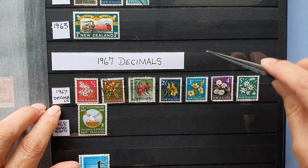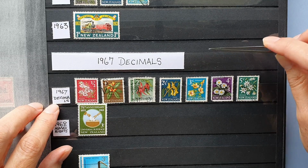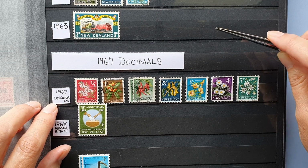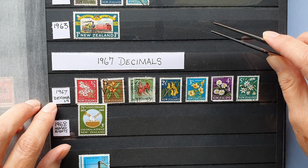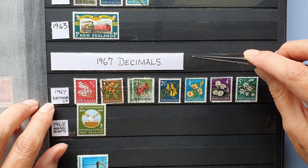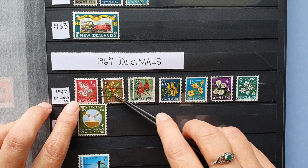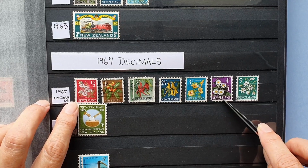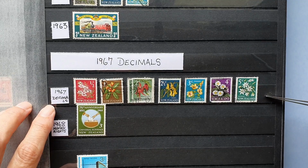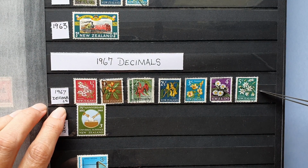Now we're going to look closer at the decimal stamps. On 10 July 1967, New Zealand abandoned pounds, shillings and pence and adopted decimal currency. On the same day, on 10 July, decimal stamps were put on sale. And this is part of the first decimal set. The set that was issued had 18 pictorial stamps, and only 7 of the set were in the stamp packet.